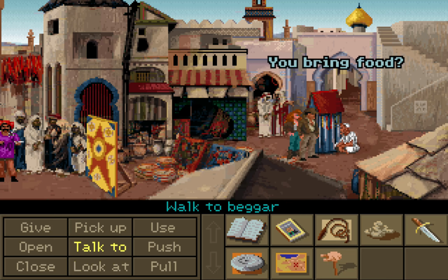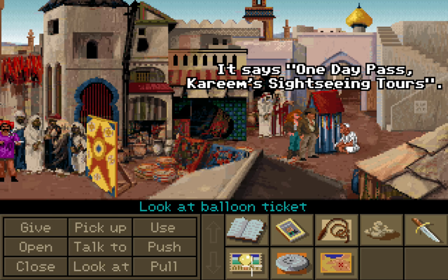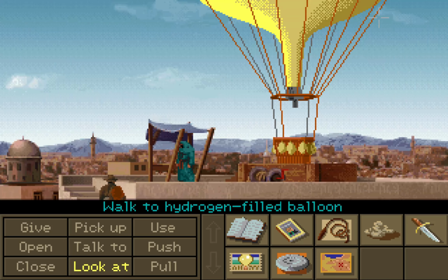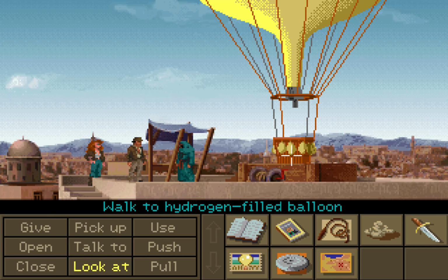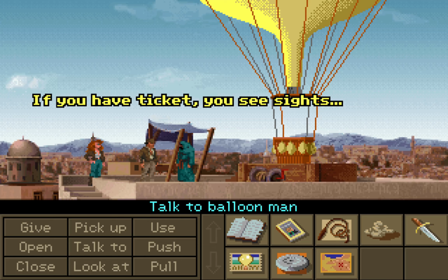Excuse me. You bring food? Here. Thank you, Effendi. Here's your free gift. It says one day pass, Kareem's sightseeing tours. Fine example of Algerian know-how. He's a scruffy merchant. Hello there. If you have ticket, you see signs. If not, you don't.